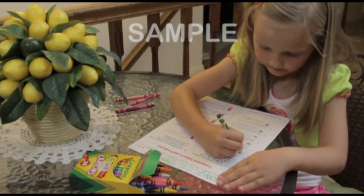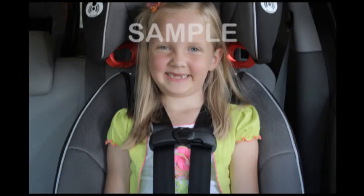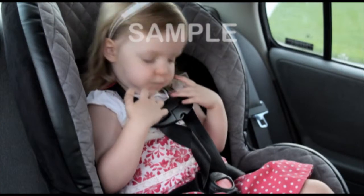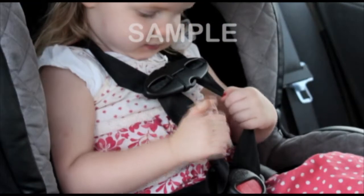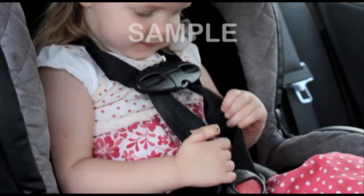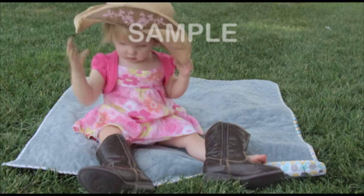Well, it's time for another quiz. Which of these chest clips is correct? The chest clip should be placed at the armpit level. Do you notice anything wrong with this harness? It's loose and it's twisted. Did you answer correctly? Way to go.